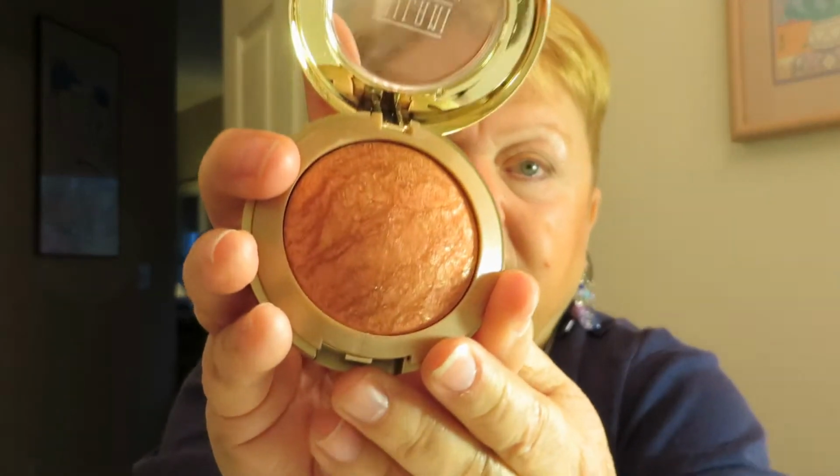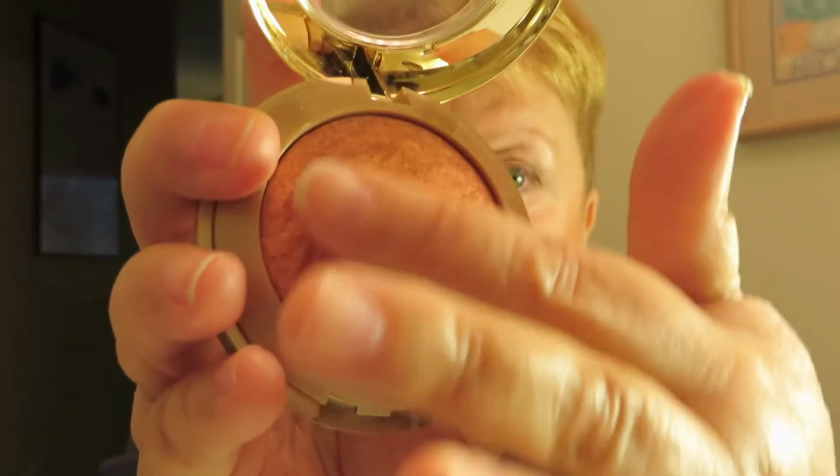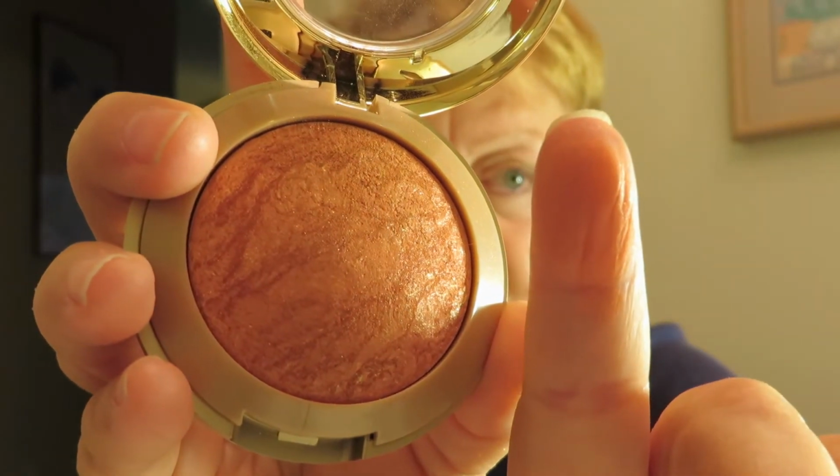Moving on up to blush. At the time I bought this on Amazon, I don't think I had used any Milani products yet. Somewhere on YouTube, in beauty guru land, I heard about the Milani baked blush. Can I say that today? Because I just got done talking about brushes, I guess. This is the Milani baked blush in Rose D'Oro, Rose Gold. It is so lovely. Let's see if I can get it close enough for you to see the sparklies.